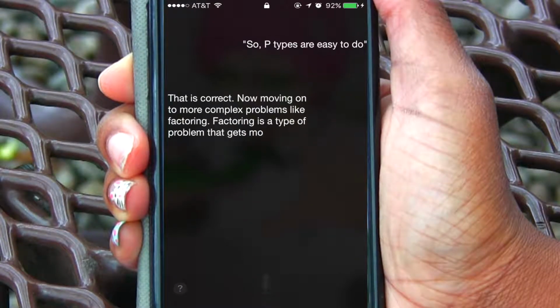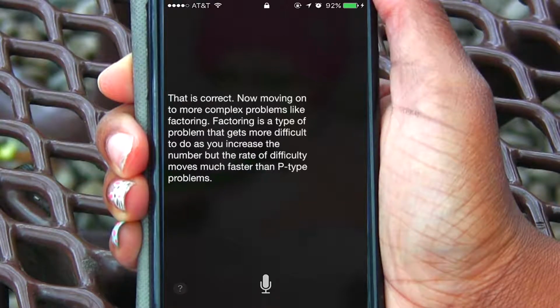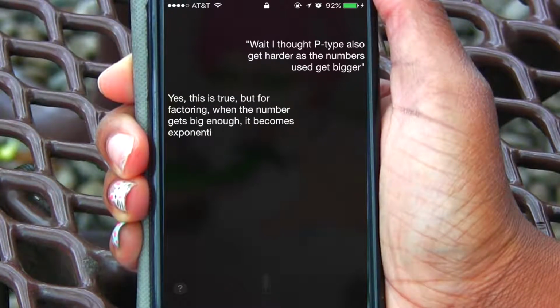That is correct. Now moving on to more complex problems like factoring. Factoring is a type of problem that gets more difficult to do as you increase the number, but the rate of difficulty moves much faster than p-type problems. Wait, I thought p-types also get harder as the numbers used get bigger. Yes, this is true, but for factoring, when the number gets big enough, it becomes exponentially harder to solve.